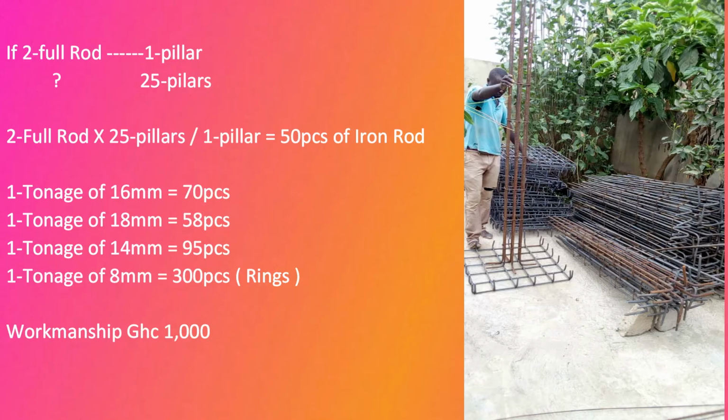You understand? So in your shot right now, I'm giving you a full example. I said, if 2 full rods, that is the full length of an iron rod, 2 of them, is giving me 1 set of a pillar, then 25 pillars will give me how much? Therefore, 2 full rods multiplied by 25 pillars divided by 1 pillar is giving me 50 pieces of 16 mm full rod. 50 pieces. You understand? Therefore, I've mentioned 1 ton of 16 mm is 70 pieces. So if I use 50 pieces of them, I still have 20 pieces remaining. So for a normal standard 4-bedroom house, assuming your pillars are even 30 pieces, you can still use 16 mm, 1 ton, and you are good to go.